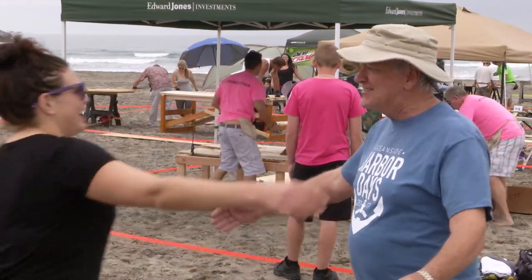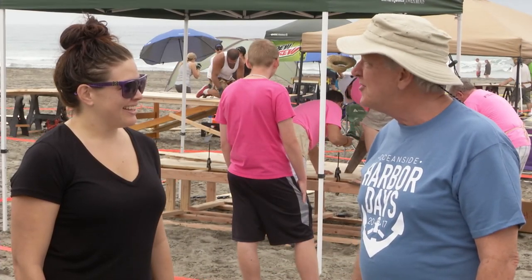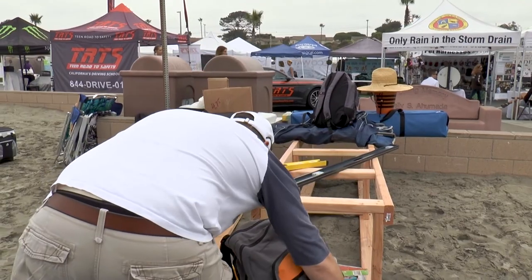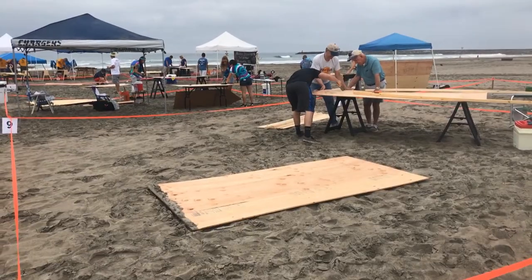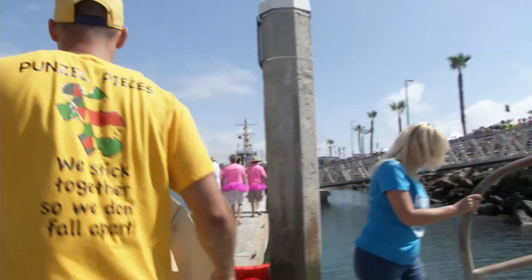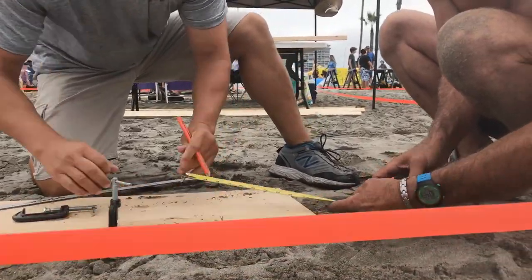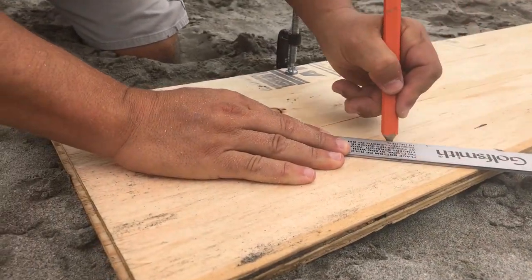Kirsten, welcome to Nail and Sail. The Nail and Sail is a prominent event of Oceanside Harbor Days. Teams are given an equal amount of wood and a limited amount of time to build their boats, and then race them later in the day. At 10:30 in the morning, teams start the build and only have a few hours to finish.